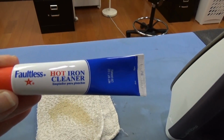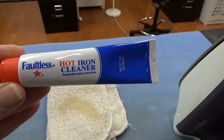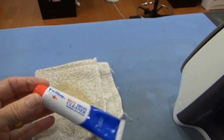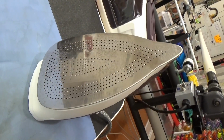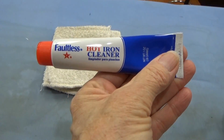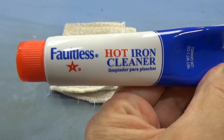And this is the stuff you clean iron with. This iron was totally covered with this sticky stuff from the interfacing. You squirt a worm of it right here on the cloth, and then you just rub the hot iron over it, the bottom of the iron, and it totally completely cleans it off. So, just in case you're like Terry and you've lived in a cave your whole life, this is what you need to clean your iron with.